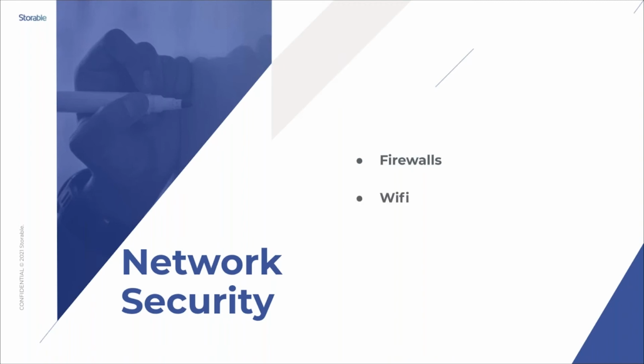And then don't forget about Wi-Fi. Most devices connect to the internet today across wireless networks, and that needs to be secured as well. So be sure to enable Wi-Fi encryption using either WPA2 or WPA3, and do not expose the management interface of your Wi-Fi controller to the internet. And as with your endpoints, make sure that you keep your Wi-Fi network devices up to date with the latest software. And lastly, for network security is remote access.